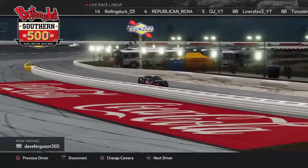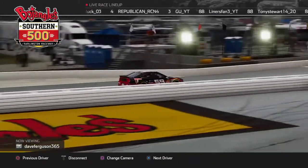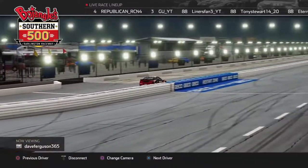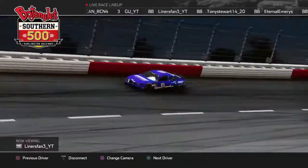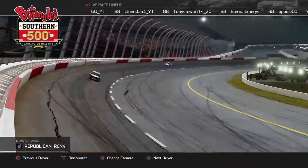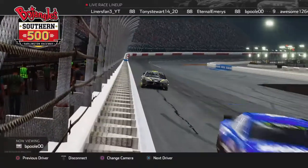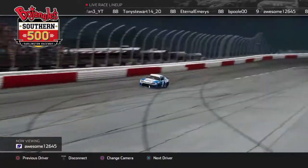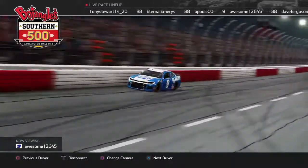Will the 14 come down pit road? No, the 9 of Awesome. Can Awesome take the race lead back? Where is the 9 of Awesome? And yes, now your race leader is the 9 of Awesome. There he is. So now as Awesome comes down the back straightaway, he is your race leader right now.